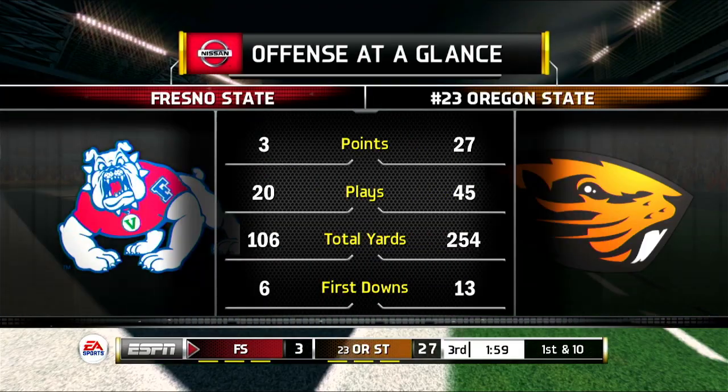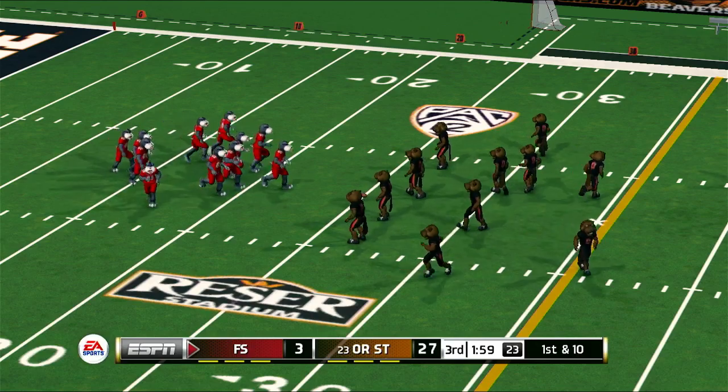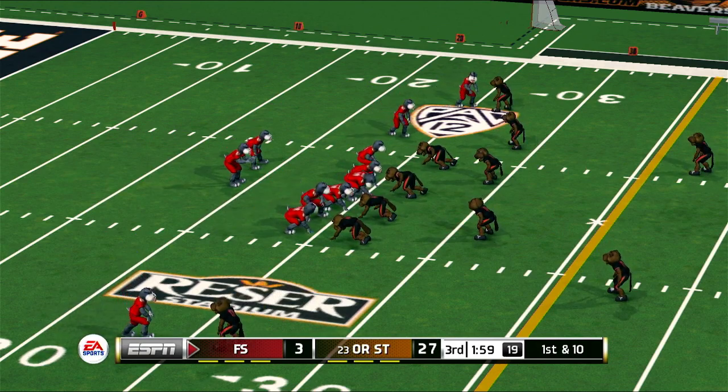The Bulldogs have just gone ice cold on offense. They can't seem to get anything going. Right now, they just have to forget the score, forget the clock, just go out there and try to get a first down, try to hope to build a little bit more confidence and continuity on this offense.